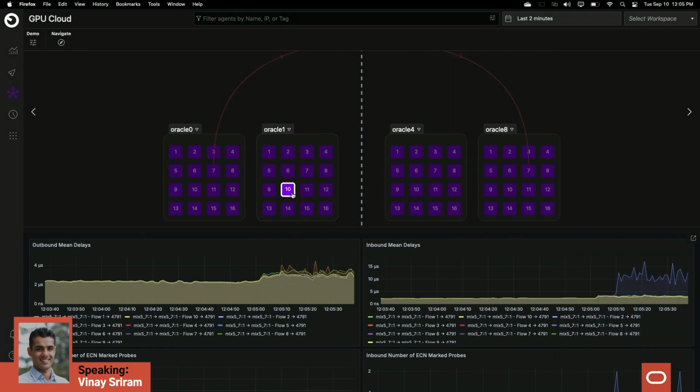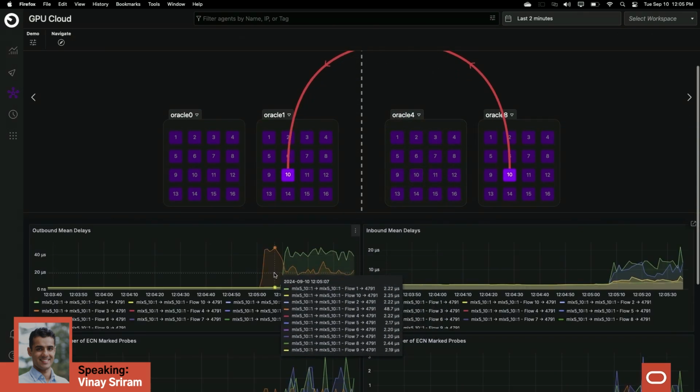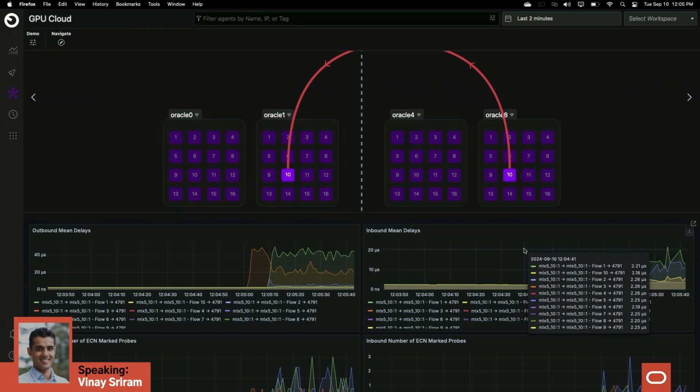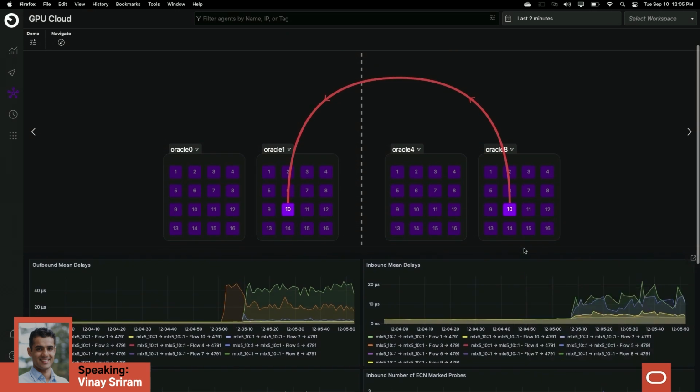So I can sample around the network and show a couple more examples of this. This is another edge where multiple paths are actually colliding with the traffic. And so we see that the delays on those paths are higher than they would have been just in the case of the base propagation time. So that's kind of an overview of the probe mesh.